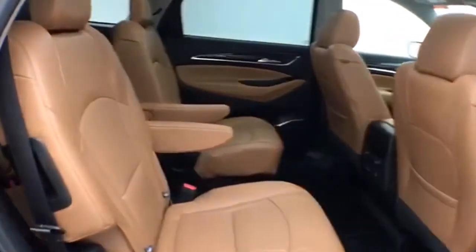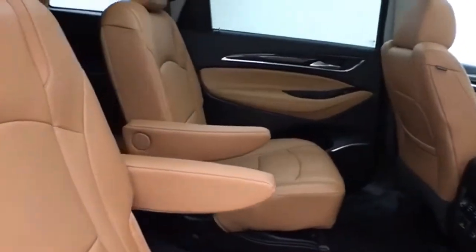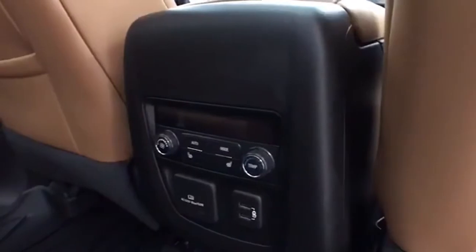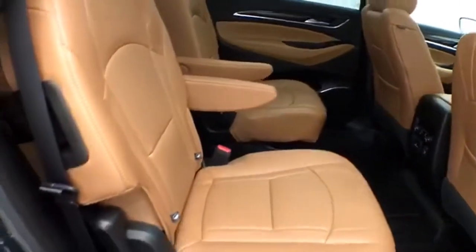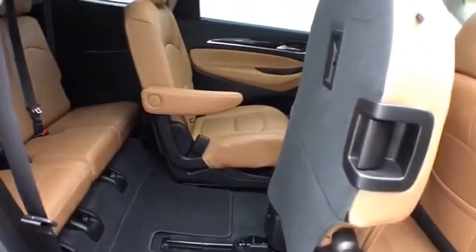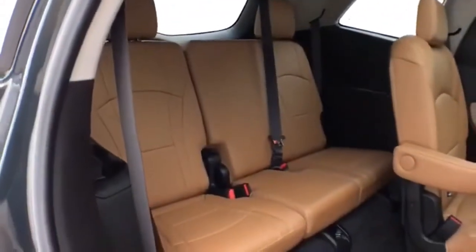This Enclave seats 7, leather interior, bucket seats in the middle row. Those seats are also heated, fixed skylight overhead with sunshade, heated seat control, and rear heat and air conditioning to make sure everyone's comfortable. Middle row seats will fold flat for additional cargo space, as well as tilt and slide forward, making it easy to get to the third row that seats 3.